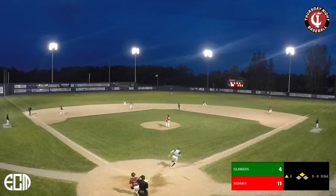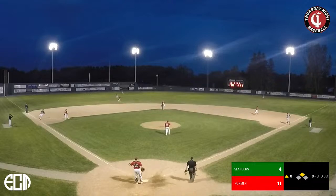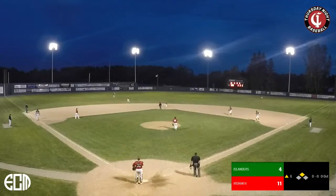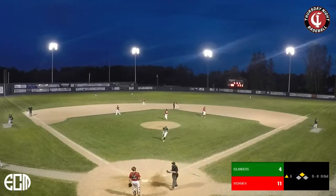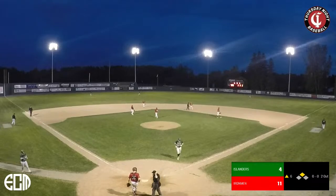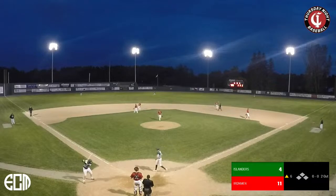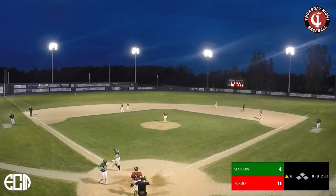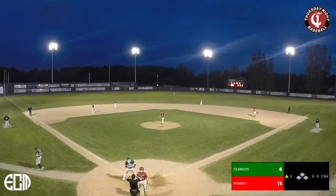And that ball is looped into left field. And Cook, and that's going to be a double play. I'm not sure what Kraft was doing there. Maybe the Cook decoy fooled him, but that's going to be a 7-4 double play. So just like that, Kraft gets himself erased on the first pitch.